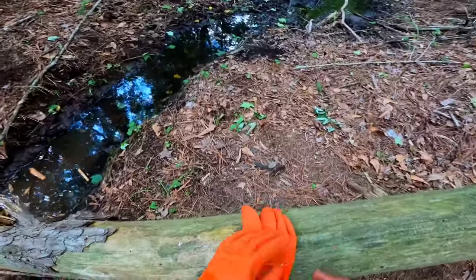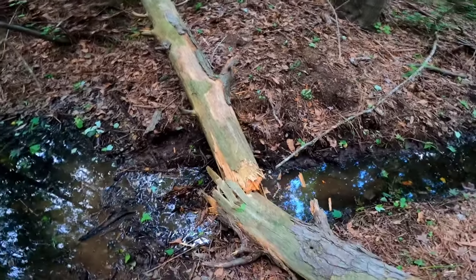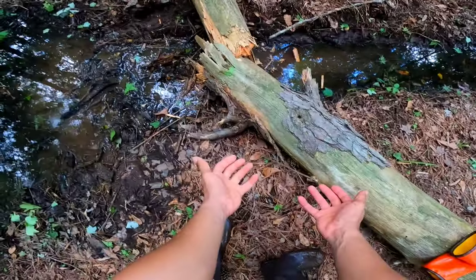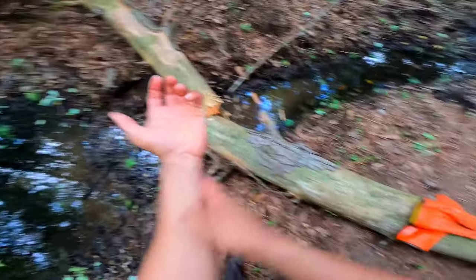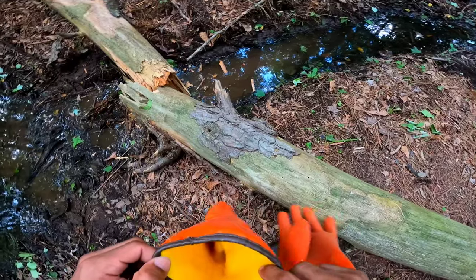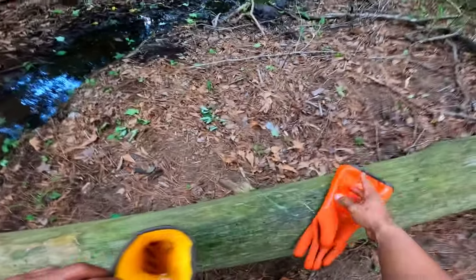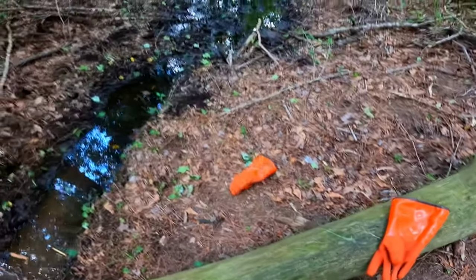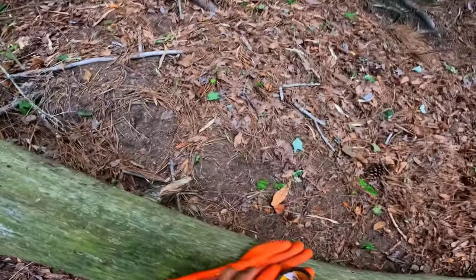Ants! Oh, I thought I felt something bite me. Lord Jesus, ants! Yeah, man. Yikes. Okay. One of them got me for sure. Wow, I was about to get into that thing too. Oh Jesus, oh Lord, they're all in the glove there. Let me get these ants out of here.